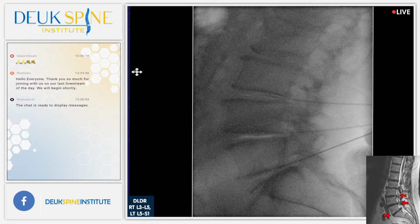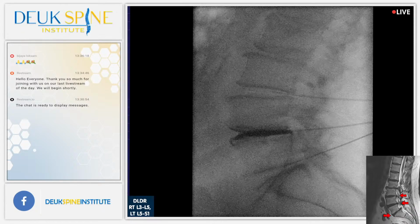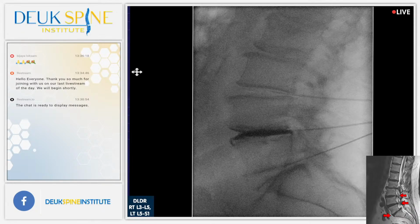Well, he's pretty collapsed here, and I'm going to have to do this when he's asleep. So that's as good as I'm going to get it. Are you comfortable? Are you having any pain? How bad is that on a scale of 1 to 10? How high did that go?